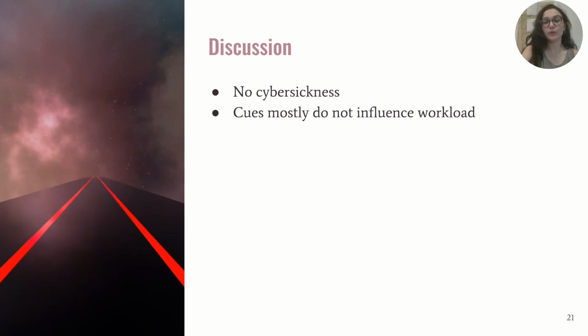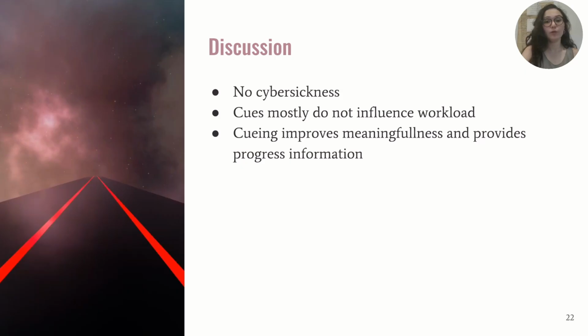Interestingly, only audio cueing led to higher physical workload, and we think that the repeatedly played sound may have created a sense of urgency and pressure, which may have resulted in more movement, leading players to feel a higher physical workload. No cueing was found to be significantly less meaningful and provided less progress feedback. These findings match our reasoning for providing cues to make the game respond to players' movements and give them immediate feedback.